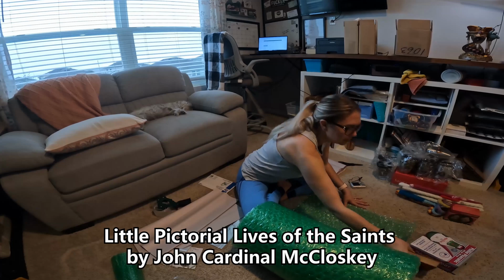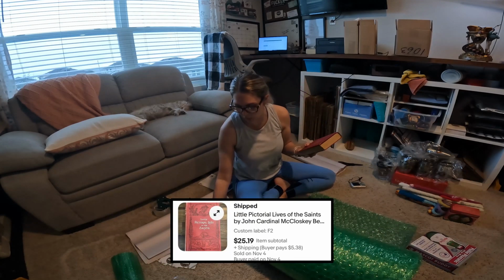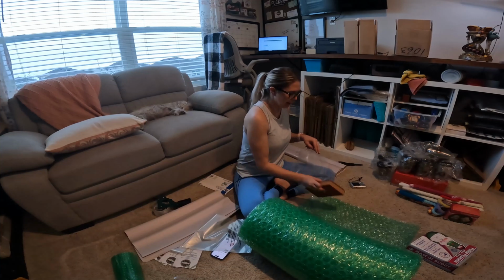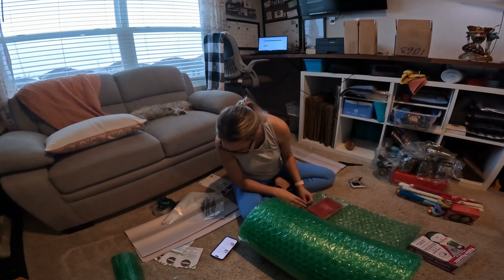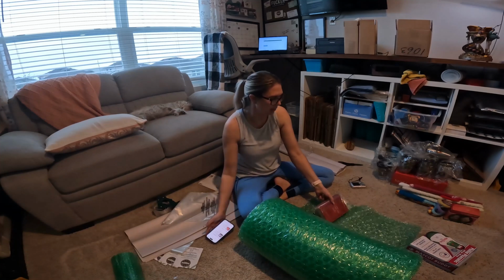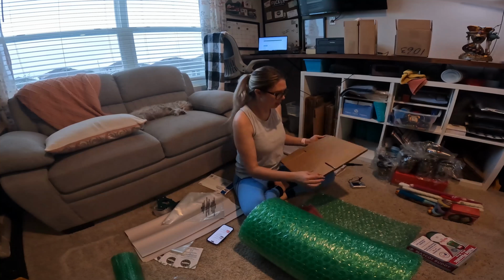We'll do this little pictorial Lives of the Saints. That's sold for $25.19 plus shipping. It's a book, so I'm gonna put it in a poly bag so that it doesn't get wet and damaged. It's really old. Does my listing say what year it's from? No, I should have looked before I wrapped it up. I think it's from like the 30s or something. Very, very old. I'm gonna put it in a little box.